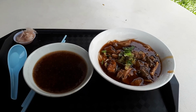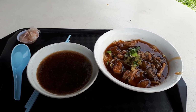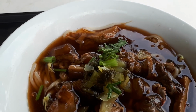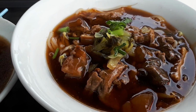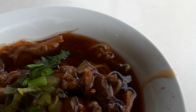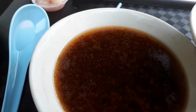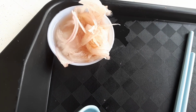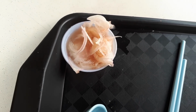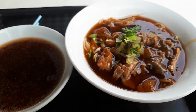Something very different that you don't get in other places is they have some kind of pickled onion, which they actually pickle together with chinchalok, which is preserved baby shrimp, small shrimps. So the first thing I did was taste the soup itself. The soup tasted really good, really delicious. It was beefy, it was peppery, it was savory. It made me decide that I should have ordered the soup version instead of dry, because the soup itself was really delicious.